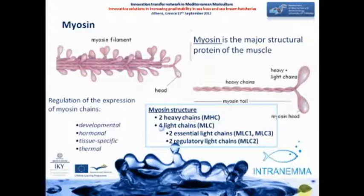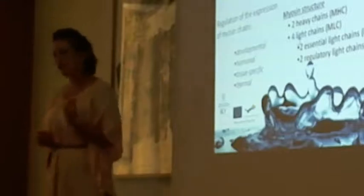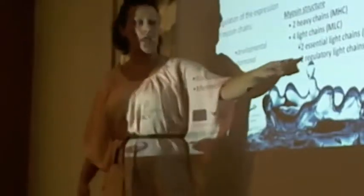We know already from salmonids, for example, that some heavy chains change with nutritional factors. If we feed them more fish meal or less plant origin protein, or under different conditions, they respond very well to nutritional levels as well. And also some of them were considered candidate genes for a marker-assisted selection program in salmonids.